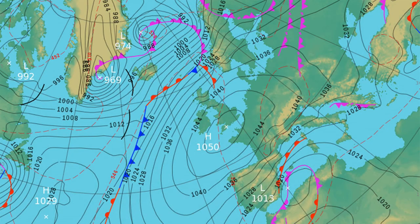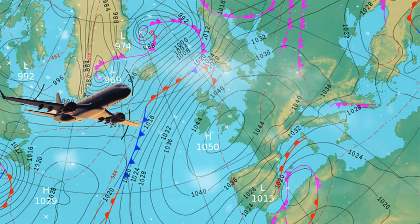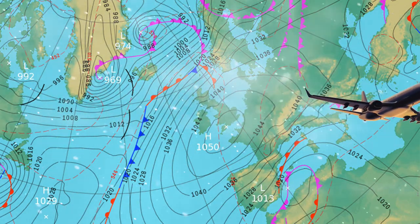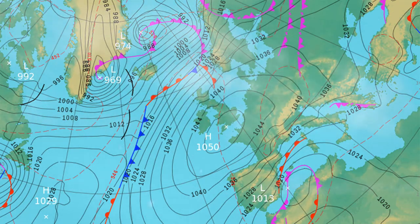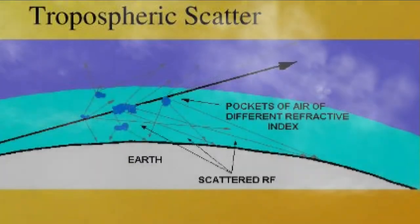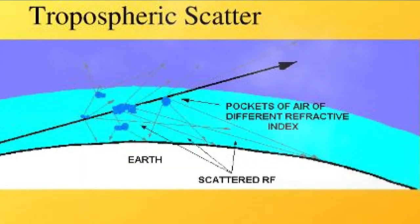Close to the ground, weather can significantly affect the radio signal, especially the smaller wavelengths. They can be scattered or reflected by rain, smoke, dust, or other suspended particles, even bigger suspended particles like airplanes. As the waves travel outward and upward through the troposphere, they will encounter pockets of air that may be warmer or colder, drier or wetter, or under different pressure gradients than when they started their journey.